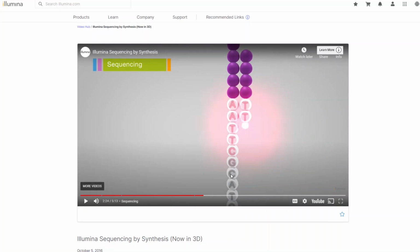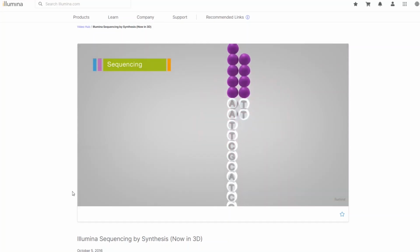So for those of you guys that forget biology, the A's and the T's stick together. The G's and the C's stick together. So across from a T you can only have an A, and across from an A you can only have a T. Across from a C you can only have a G, and across from a G you can only have a C. And so they have different molecules of T's that are all tagged to a specific color of fluorescent probe. Compete for addition to the growing chain. Only one is incorporated based on the sequence of the template.